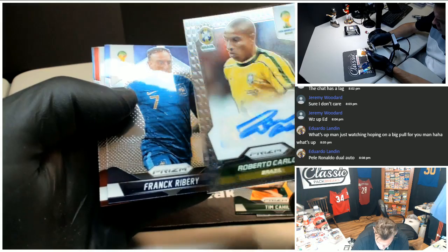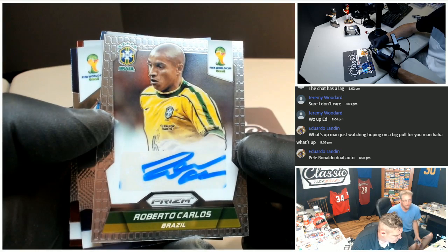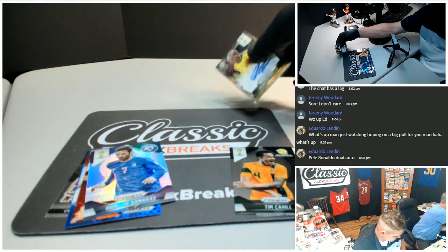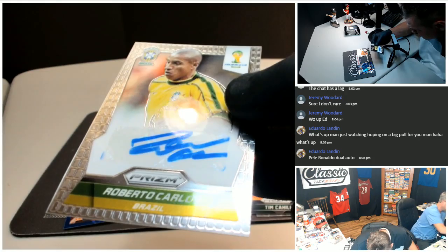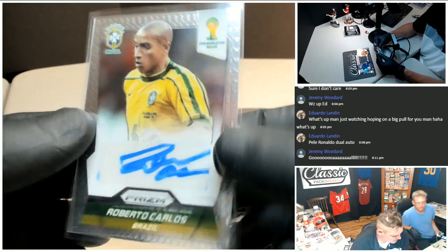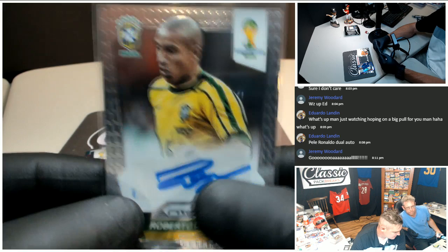Uh-oh. Nice. Roberto Carlos. Look at that auto. That's awesome. Fat tip. No doubt. Nice, Jeremy, nice. Brazil. That's one of the countries you're going to want right there. That's cool. Look, he got crazy with it too, though. It's got blue down here from the other signatures. He went out of the park.